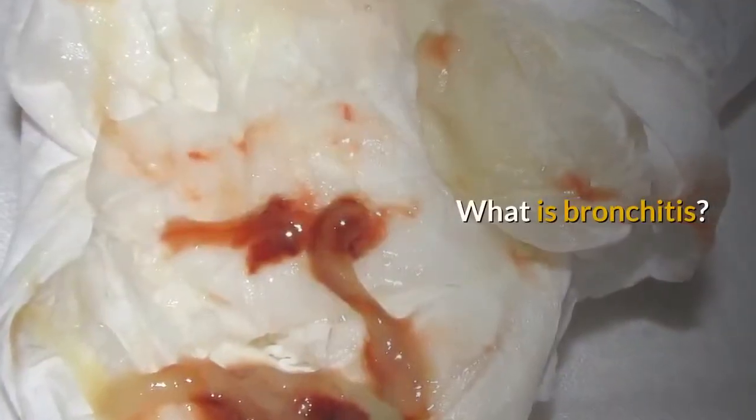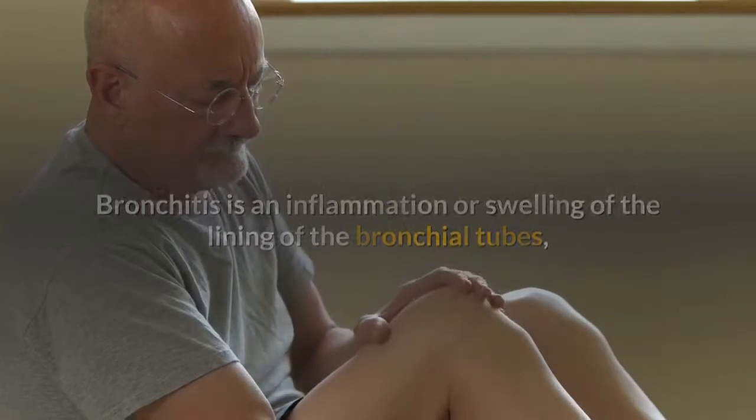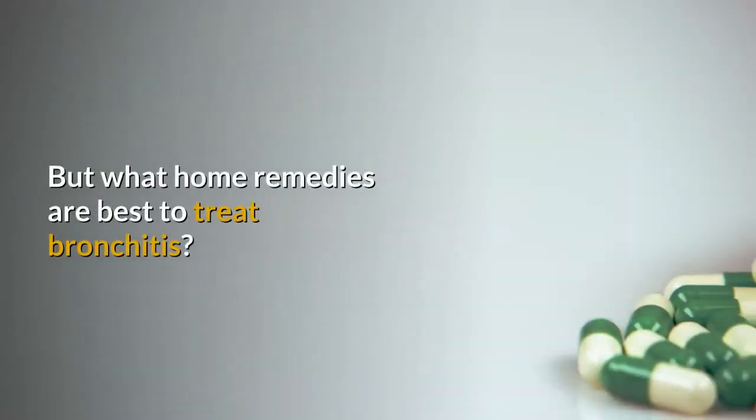What is bronchitis? Bronchitis is an inflammation or swelling of the lining of the bronchial tubes, otherwise known as the bronchi. The bronchi are the passages that connect the lungs to the mouth and nose. But what home remedies are best to treat bronchitis?